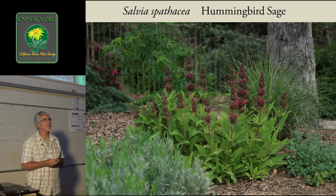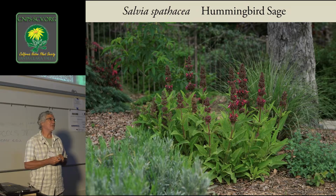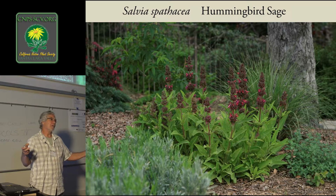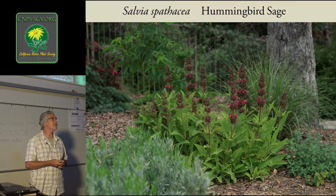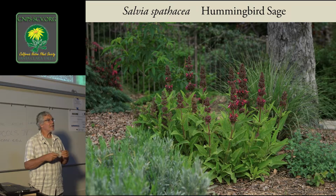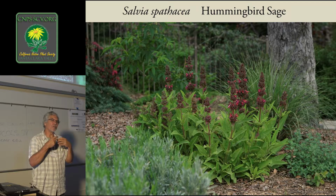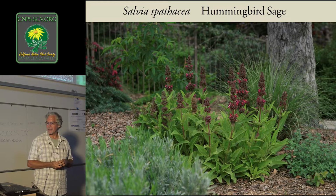Hummingbird sage. It's a great salvia. If you have dry shade, it'll spread, it colonizes. It can keep going and going and going. So it's easy to control and pull back, but you want to keep that in mind. It does like part shade. If you plant it in sun and shade, it will migrate and move in the direction where it's happiest. Inland, it would move into more shade. In a cooler climate, it might move out into more sun.